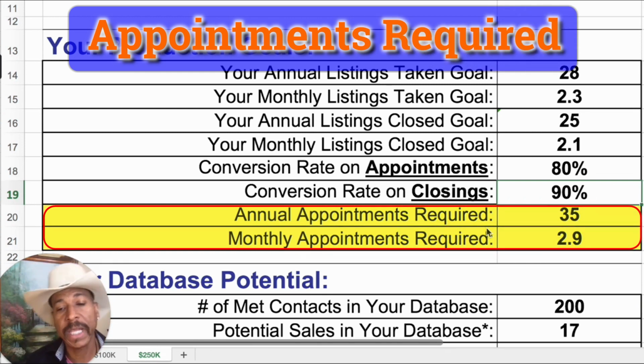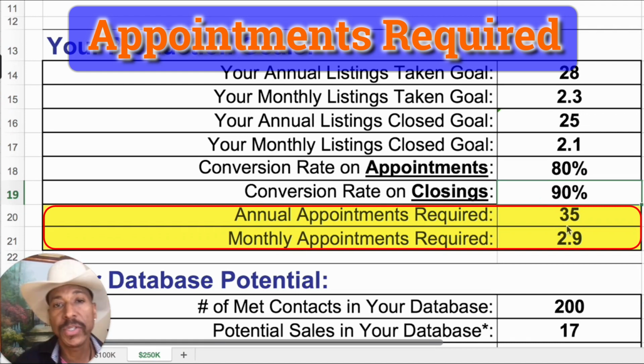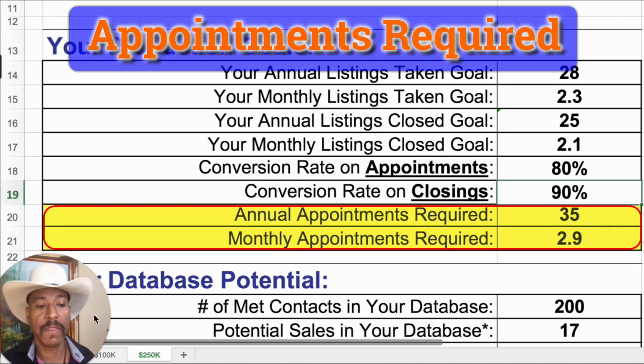The real important section is this section in yellow. It's the reason why I highlighted it. This is all that matters: your annual appointments required. You've got to go on 35 appointments. That means you've got to go on 2.9, or 3, appointments a month. If you go on 3 appointments a month, you'll make $250,000.